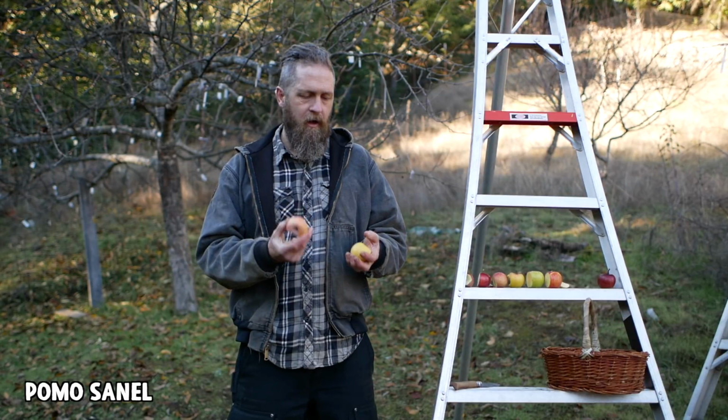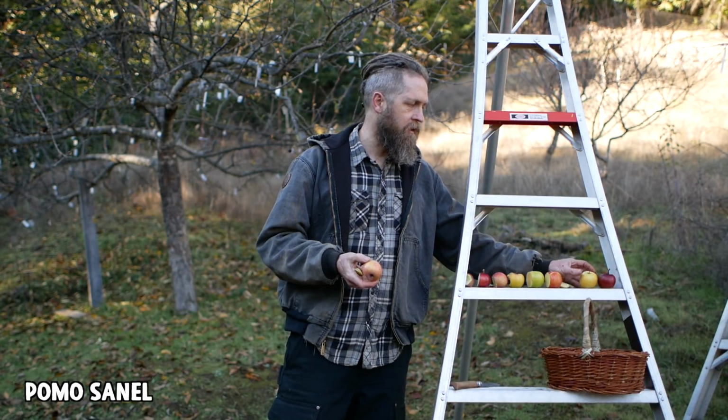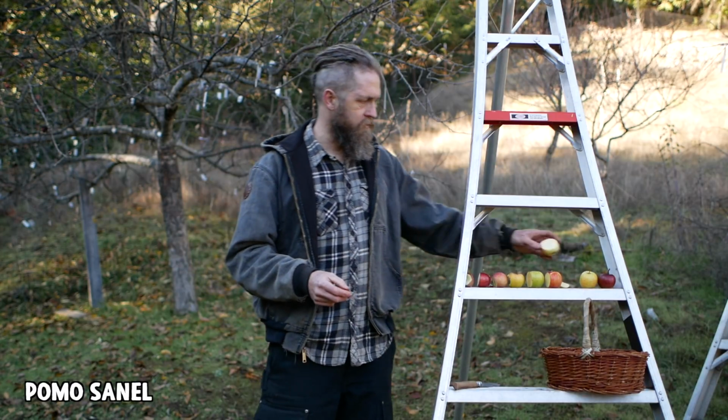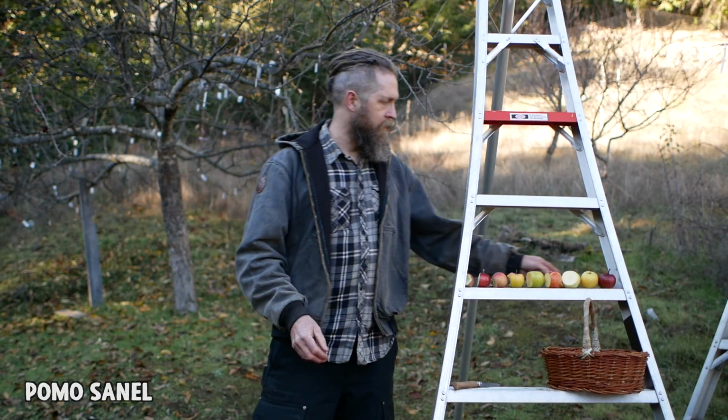I'd say the POMO SANEL has a little bit more harmonious flavor. Like if you sat down with one and just started eating it, the differences would be actually pretty subtle. I think the Gold Rush has a little bit more flavor right now.